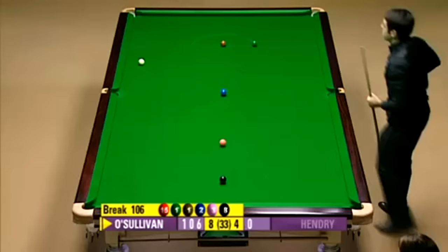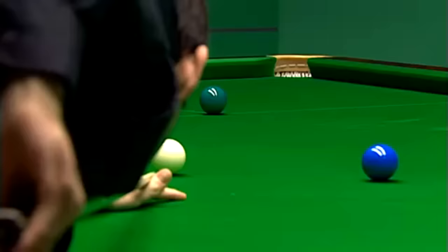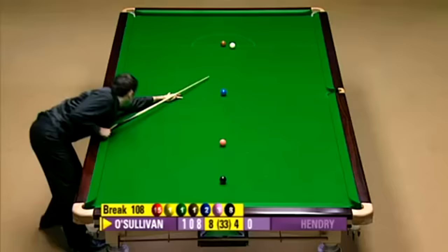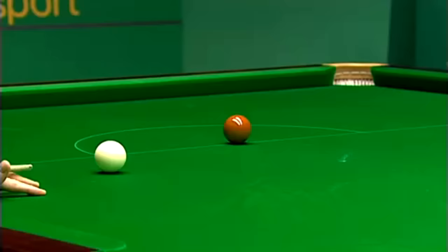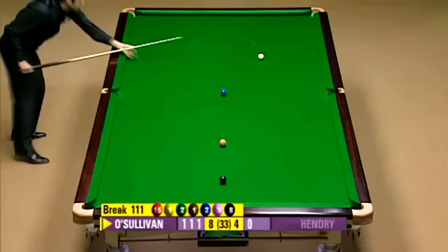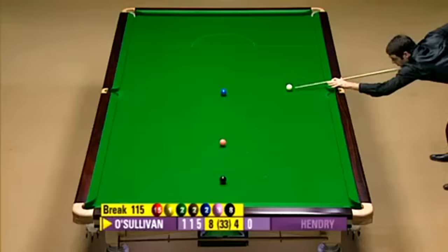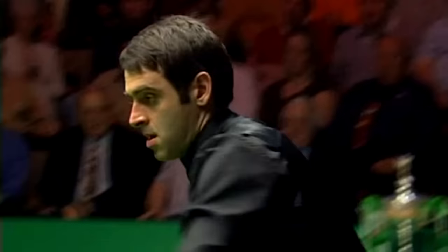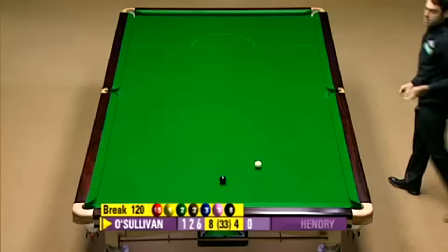His 8th century, 108, of the tournament. And the 54th of the tournament. 111. The record stands at 68 in the tournament. 115. It's not certain to be beaten. At the start of the tournament, there was a lot of talk whether it would be 60 or above or less. I think 60 will be beaten. But this has been a masterclass in break building.